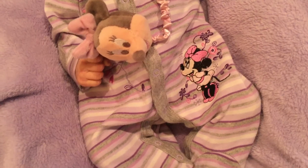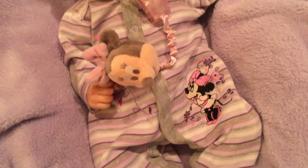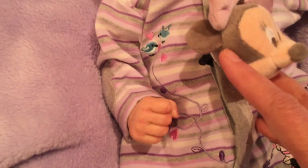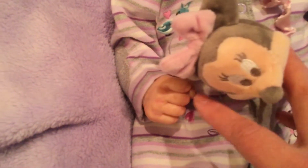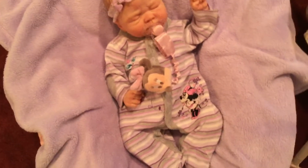embroidered Minnie Mouse on the front, and she's kind of looking up toward the baby's face, and the little embroidery continues over here. Maybe she's looking at these little birdies with the hearts, but they're all embroidered, and it's just so sweet. And this little outfit is so precious. It has little patches on the elbows.